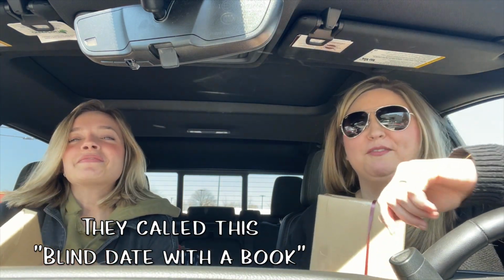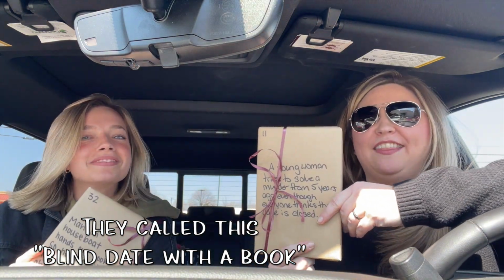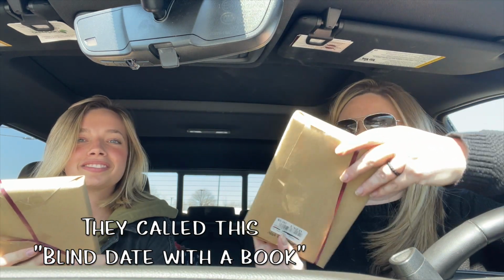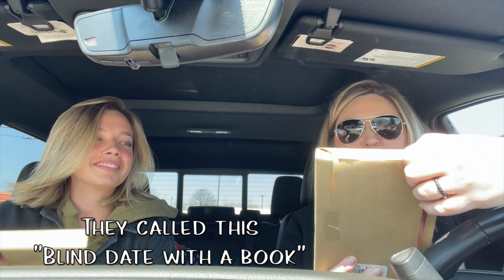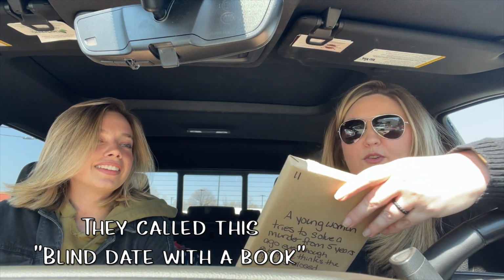We went to a bookstore and we got mystery books, and they have a description on the front and then just a price on the back, and so we each chose one. Mine is A Young Woman Tries to Solve a Murder from 5 years ago, even though everyone thinks the case is closed. So let's find out what it is.